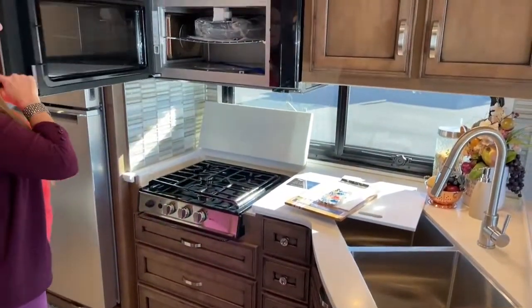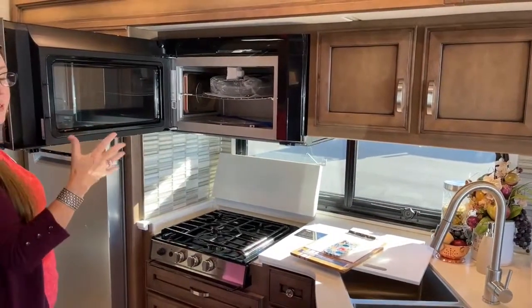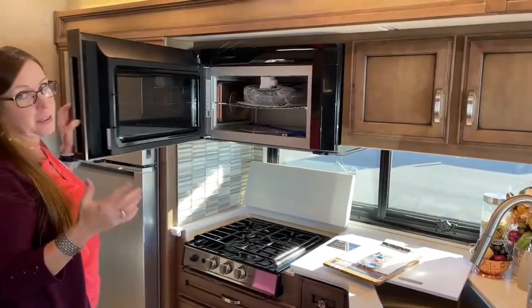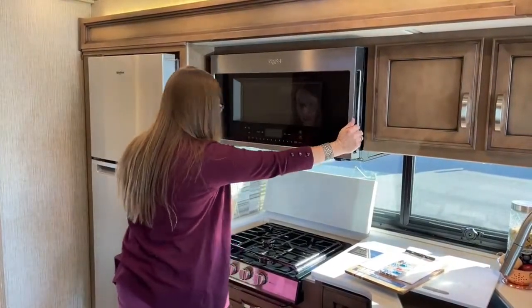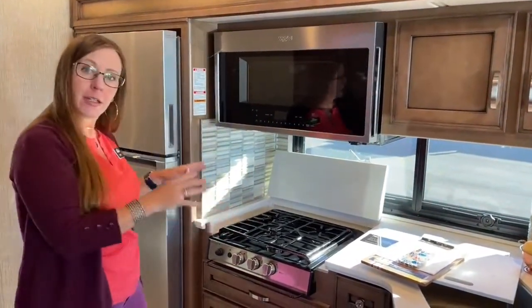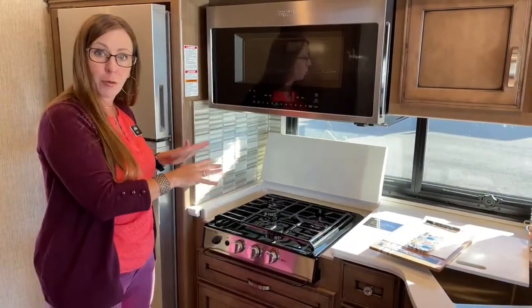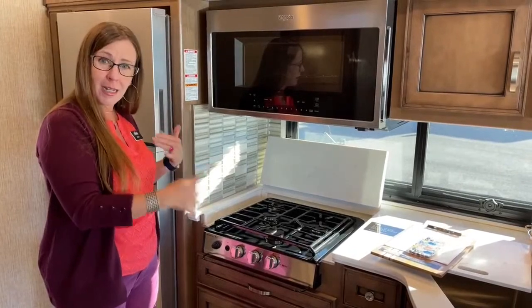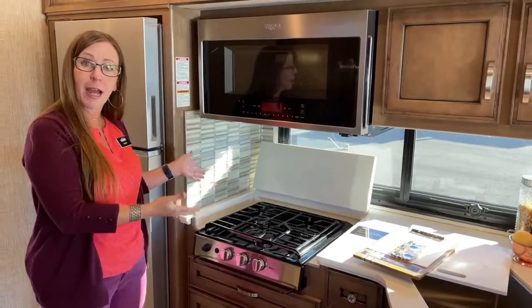This is that oven / microwave. So you can set this to 350 degrees and bake a cake, or you can set it to 2.5 minutes and microwave a burrito, whatever suits your fancy. So we do have an induction cooktop option available on this RV. This has the 3-burner propane option instead. Some people have a strong preference for both, so that's the option that we have on this RV.